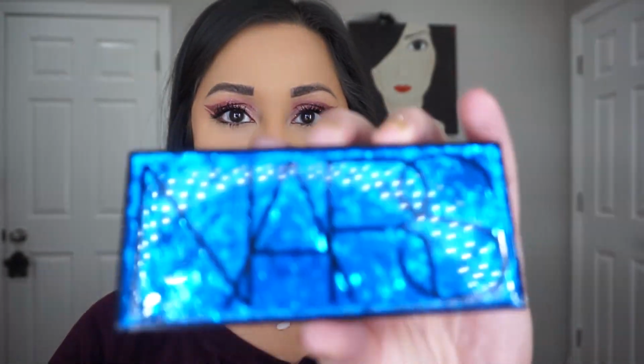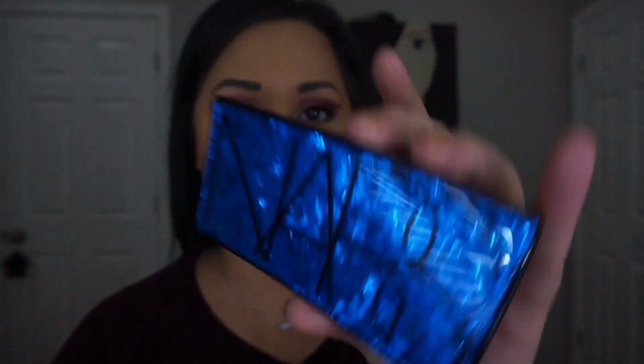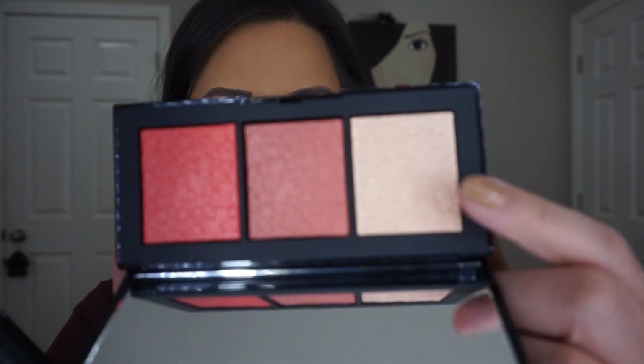So we're going to be using this little guy. And this is the Hustle palette. Hustle, hustle, hustle. This is what the shades look like. I'm going to use a highlighter first. I'm going to be using this brush. This is a Sephora Collection Fan Detail 62 brush. And I'm going to go in with this first shade.